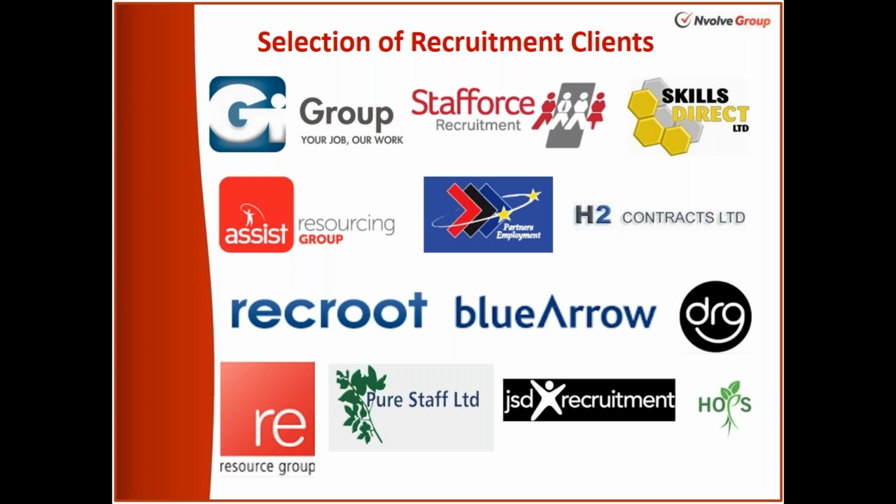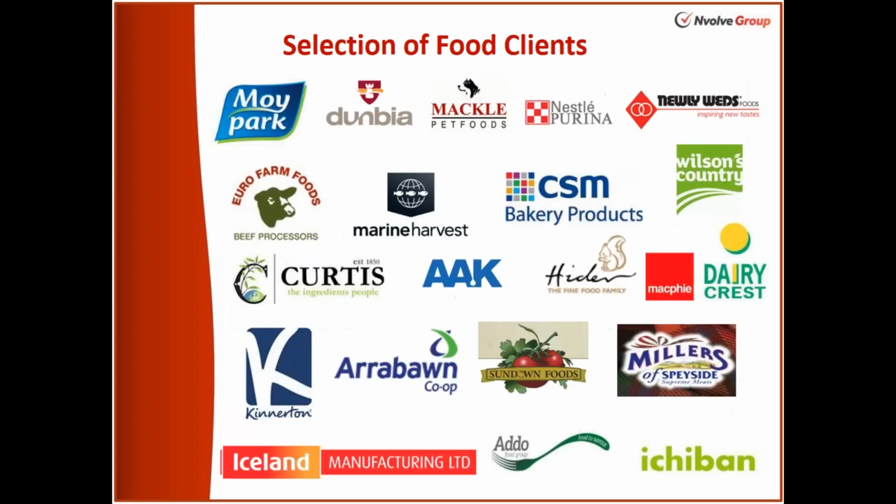Just a selection of some of the recruitment companies that we currently work with. We have single branch users for the likes of Recruit. We also have multi-site users for the likes of Staffforce, Assist and the GI group. And again, with the multi-site, it ensures consistency and accuracy, that all the branches are completing the same processes, and it streamlines the whole training and compliance process within their sites.